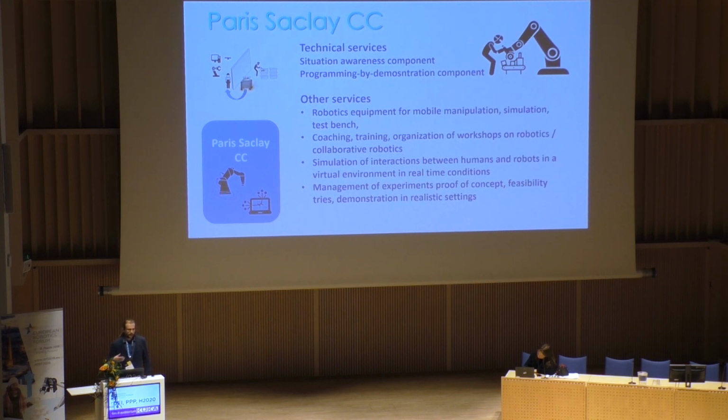And the other component that was also developed within this competence center is the programming by demonstration, where you can actually guide the robot and teach it to make some tasks. Again, there the services are related to having access to prototyping and testing and demonstrating, just to see if your application can use some of these components and robots in general.